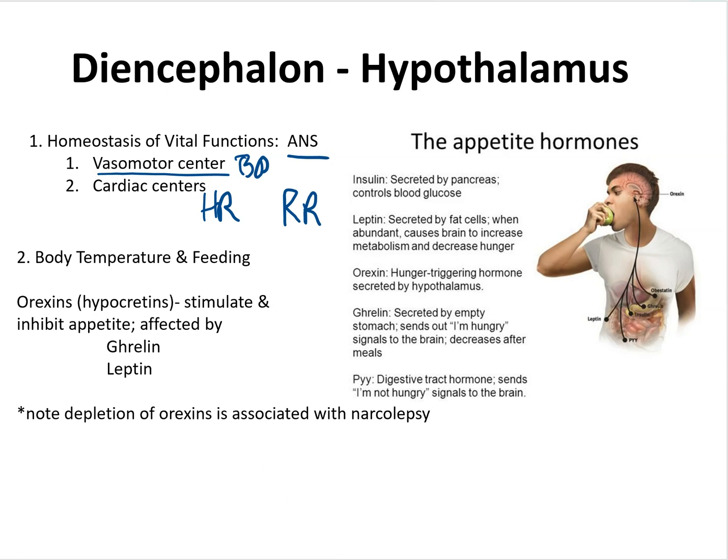It is responsible for all hunger, appetite, body temperature, eating, and it makes these hormones called orexins, and those are things that can either stimulate or inhibit your appetite. So there's two hormones that really affect these things. There's ghrelin and leptin. So leptin is here and ghrelin is here, and these are the two we're going to talk about.